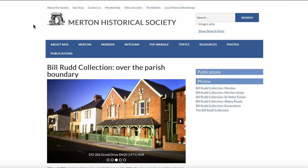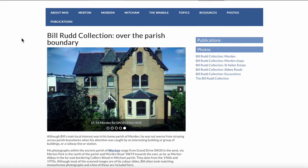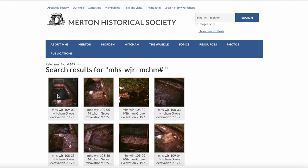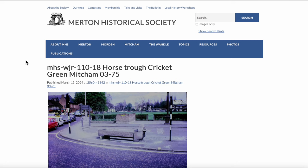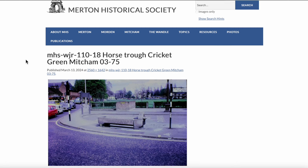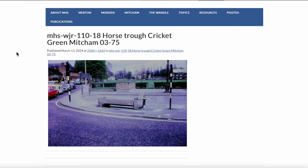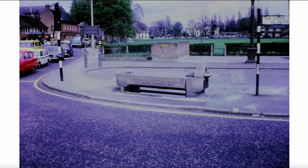So let's go to the Merton Historical Society's website, the Bill Rudd Collection, Over the Parish Boundary. It's called that because most of the photographs he was taking were of the Morden area. And so under Mitcham, this is the photograph I'm interested in, 0375, so it was March 1975 the photograph was taken. As I say, he was taking photographs of the horse trough. And let's look at the largest resolution possible by clicking this link.